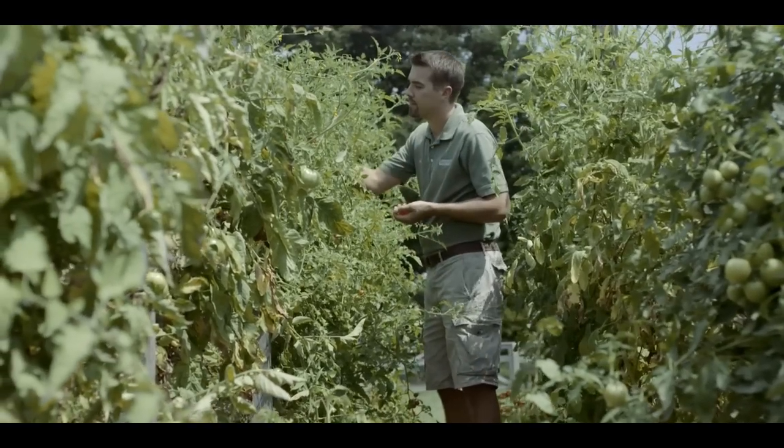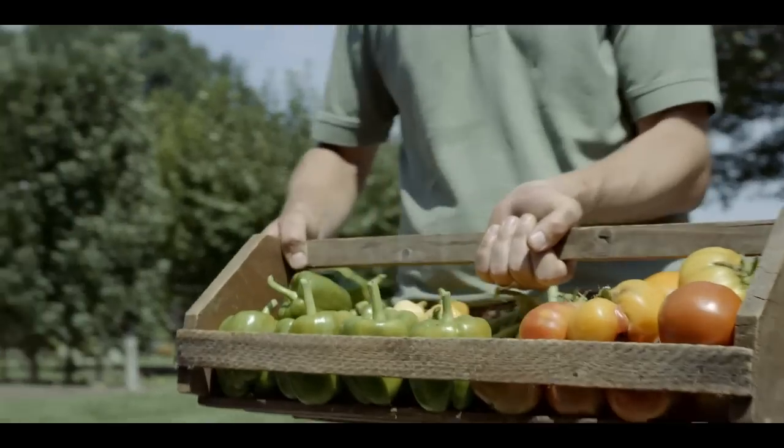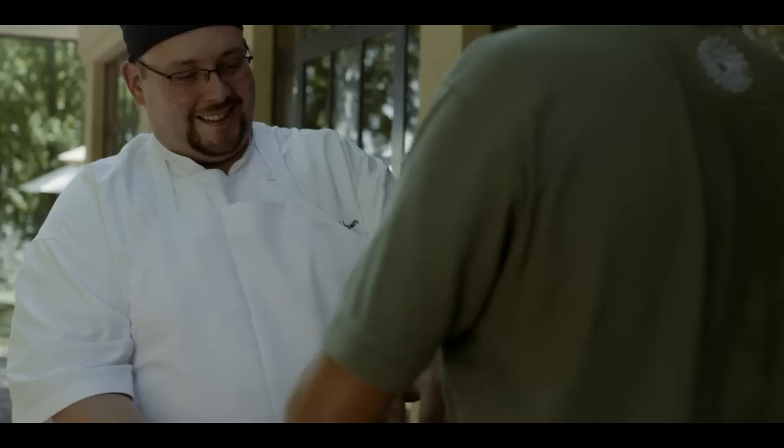As other gardens are sort of winding down, the vegetable garden is just becoming so productive. It's the harvest season. All the vegetables from the Idea Garden go to our on-site terrace restaurant. So there are actually times where I'll take my produce over to the kitchen and it won't even make it into the cooler. The chef will come out of the kitchen and just take it right out of my hands.